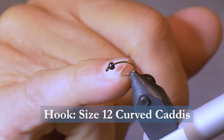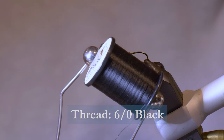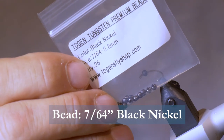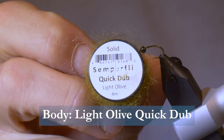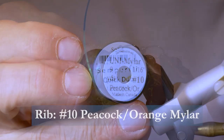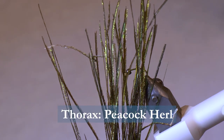For the hook, we use a size 12 curve caddis. We'll tie with some 6-aught black thread. We'll use a 7/64 inch black nickel bead for the bead, some light olive quick dub for the body, number 10 peacock orange mylar for the rib, and some peacock herl for the thorax.